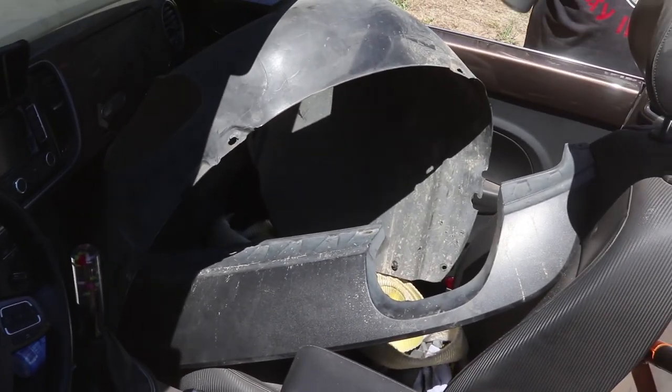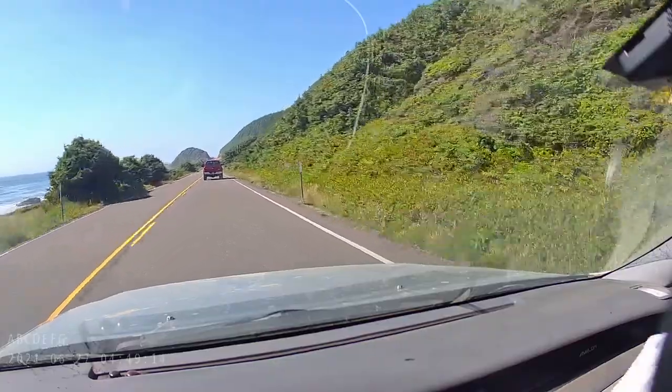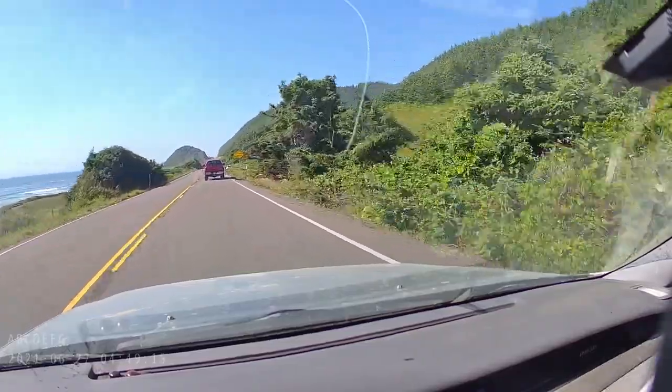Everything you don't need for the dunes. So eventually I'll take off the fenders. Now it's time to make our way up the coast, get home, and maybe even make the Avalon a bit more off-road worthy.